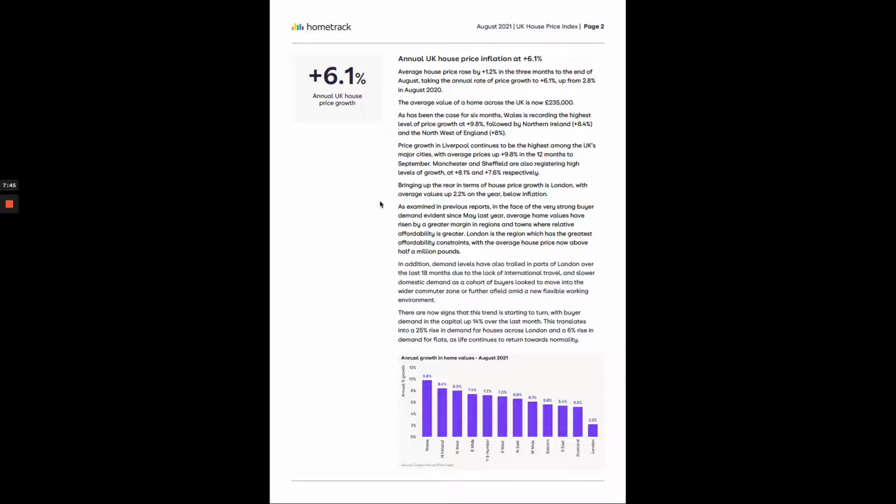So firstly, obviously, we come with the first headline figure of house price growth, which was 6.1%. So the average house price has risen by 1.2% in the 3 months to the end of August. So that takes the annual rate of price growth to 6.1%, as we can see, which is up 2.8% from August 2020. Now, the average value of a property across the UK is sitting at £235,000.